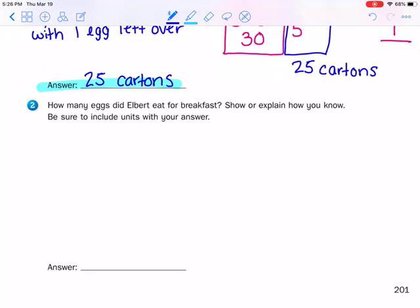How many eggs did Elbert eat for breakfast? Remember, he only eats the eggs that are left over after he's filled all of his cartons evenly with 6 eggs. So we knew, because we did the math up top, that 151 eggs divided by 6 gives me 25 with a remainder of 1.